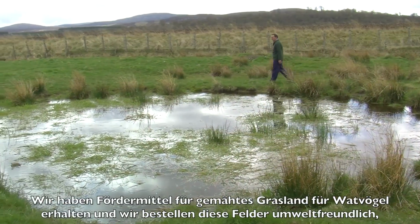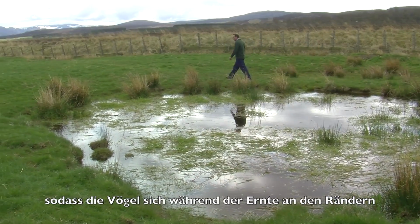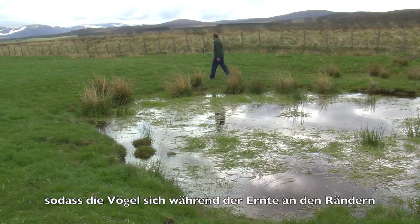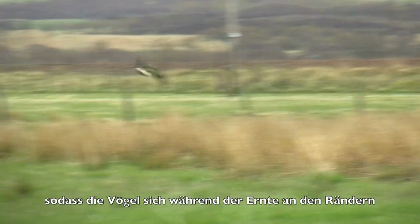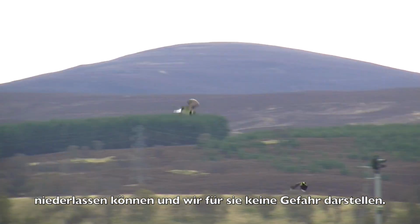We've had funding for mown grassland for waders, and we farm these fields in an environmentally friendly way so that when we cut the fields, the birds can go to the edges and we don't create any dangers for them. In addition to that, we have created some beetle banks around the edge of fields.